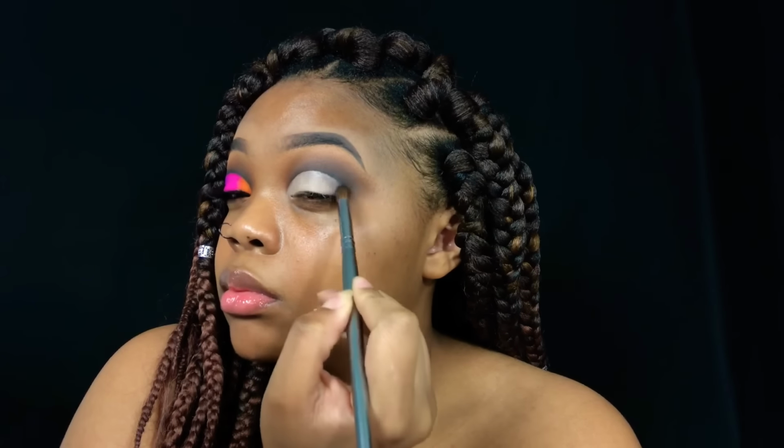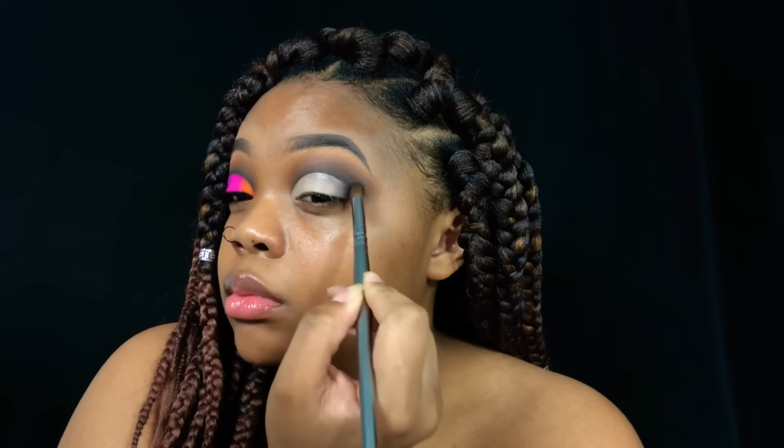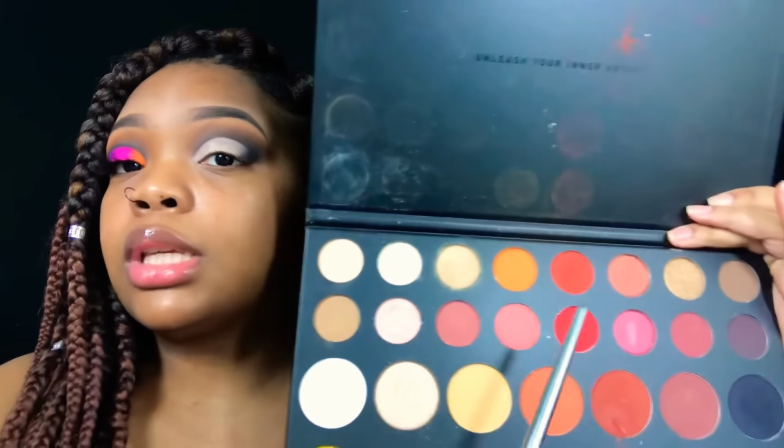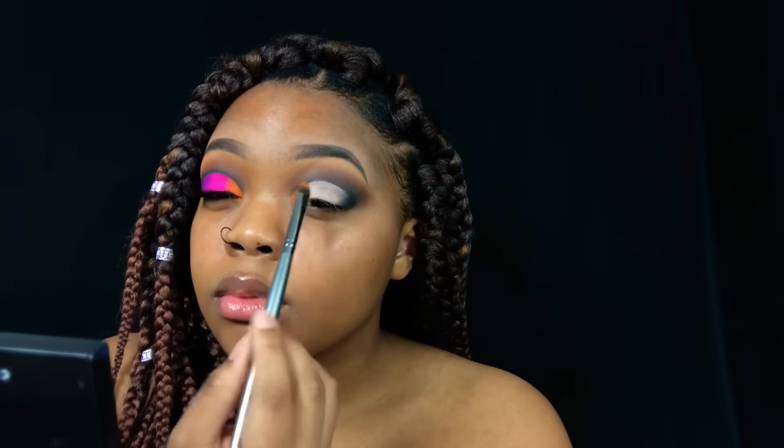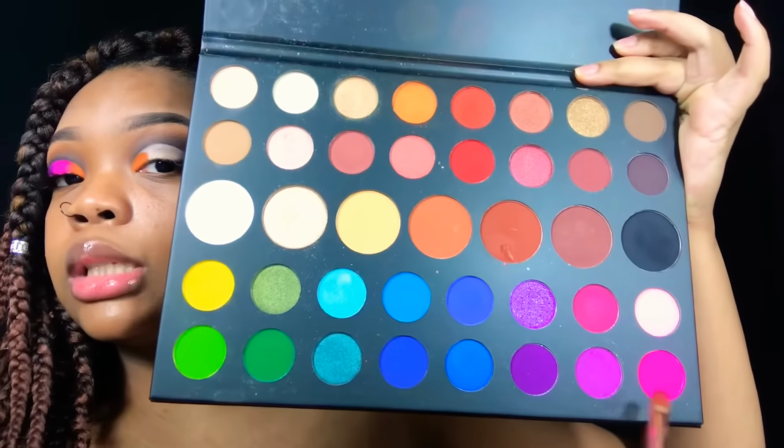I'm going to go back into the matte black and blend out the corner. Alright, so now we're going to dip into the James Charles palette, and the first color I'm going to use is this orange. So next I'm going to dip into the shade Skip.